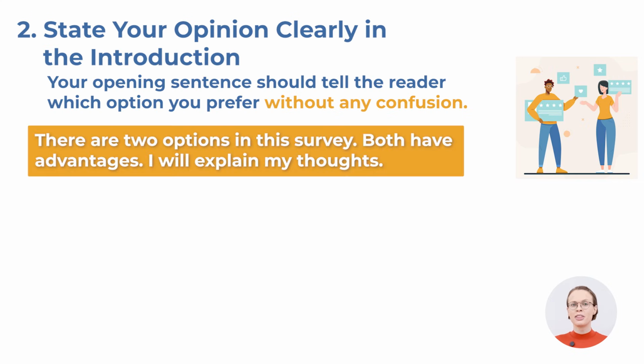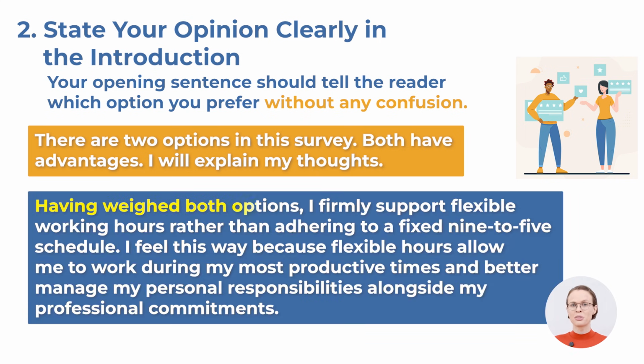There are 2 options in this survey. Both have advantages. I will explain my thoughts. Now, check this out. Having weighed both options, I firmly support flexible working hours rather than adhering to a fixed 9-to-5 schedule. I feel this way because flexible hours allow me to work during my most productive times and better manage my personal responsibilities alongside my professional commitments.